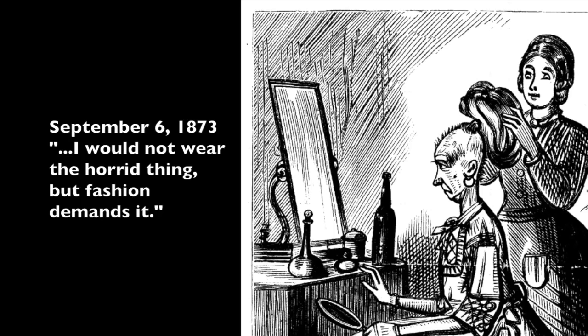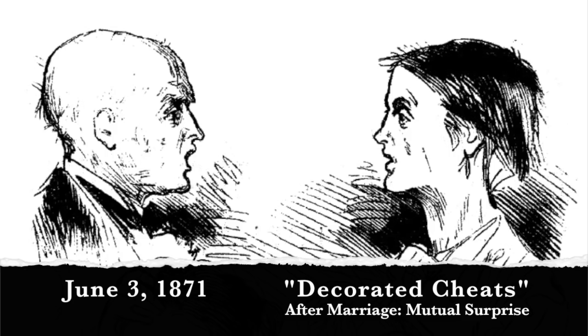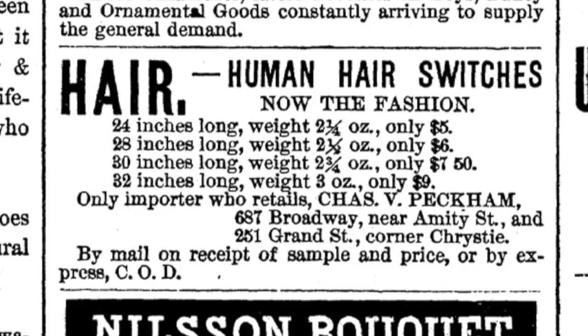Harper's Bazaar satirists routinely lampooned the use of false hair. These cartoons give us insights to the challenges of acquiring and wearing false hair. It wasn't necessary to live in a big city to buy false hair. One had only to mail a hair sample, along with payment, to one of any number of vendors, and a color-matched hairpiece would be returned by post.